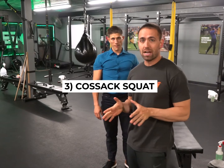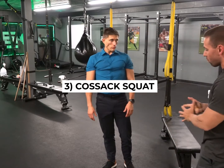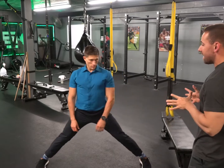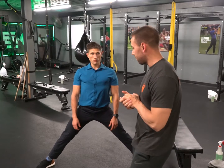All right, next exercise we're gonna go over is called the Cossack squat. So what we're gonna do with Dr. Ryan is we're gonna get him in a really lengthened stance here, almost over exaggerating. Now, some of you guys may have some issues with some of your hip morphology or just your mobilization in general, in which case you may want to externally rotate the toes a little bit. That's the way that I prefer to do it based on my hip structure, but everybody's a little bit different.